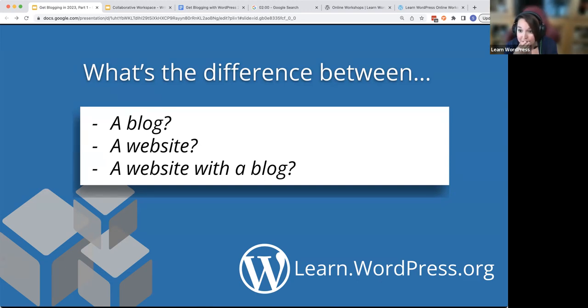Let's see. I hear that they are the same, but the format is different. Static pages versus regularly updated posts. Yeah, Michelle, you're hitting the nail on the head with that one. And the difference is pretty blurry sometimes. And I think that the short answer is that a blog is actually a type of website. So a website usually has static, unchanging pages, right?